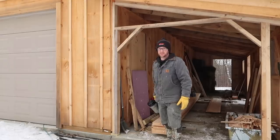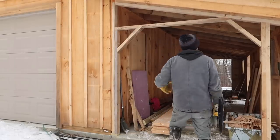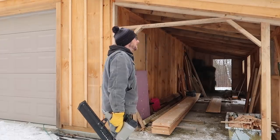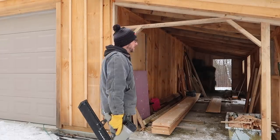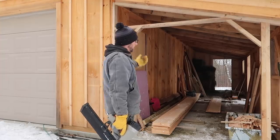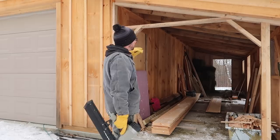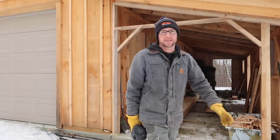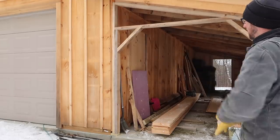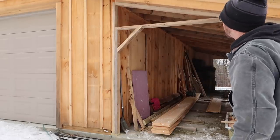I wasn't able to get as far as I was hoping. I was hoping to get it all sided today, but it took a little bit longer than I expected. Figuring everything out and getting all the angles and the height right where we want it. But it looks nice once we get it all sided up. It's gonna change the look of the barn completely, guys. We'll get the siding up and then we'll get it trimmed out, and I can't wait.